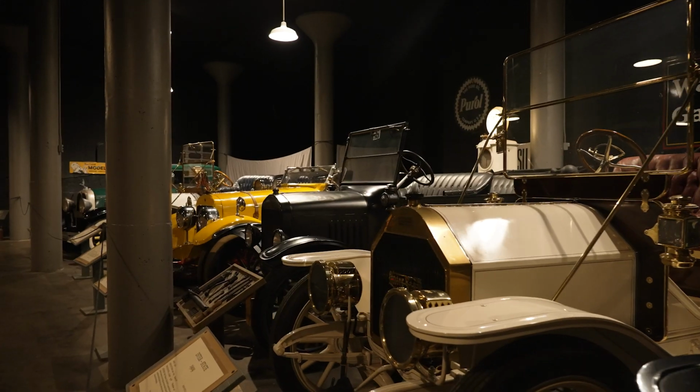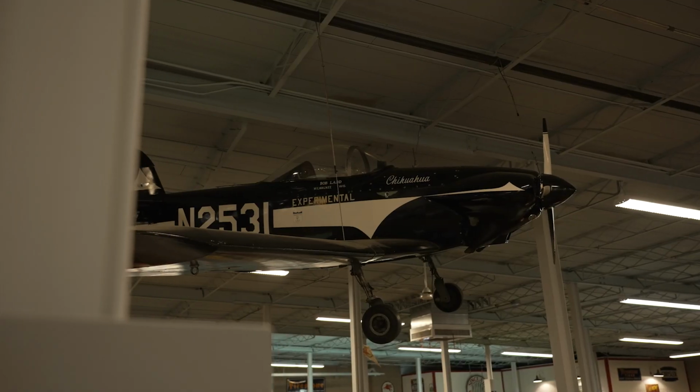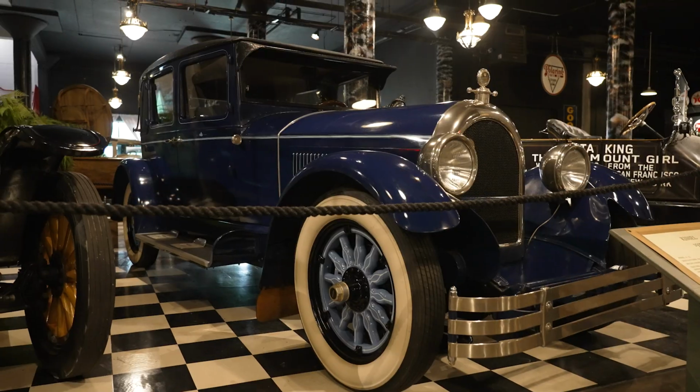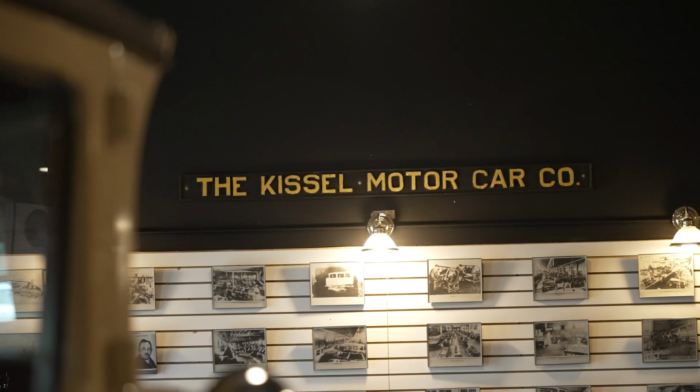So the Wisconsin Automotive Museum opened up in July of 1986. There are 122 cars on the 2 floors, over an acre of exhibit space, and we feature the Kissel automobile. That's the one that was made right here in Hartford from 1906 to 1931. Right now we've got 26 Kissels here on exhibit.